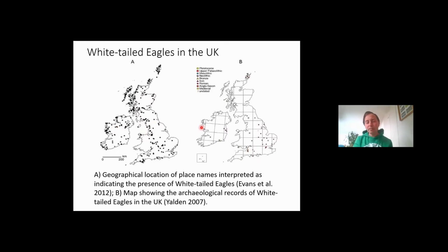But place names are maybe a little bit, you know, maybe they were there, maybe they weren't. But if you move on to the map on the right, you can see these are all the archaeological finds for white-tailed eagles. And again, that distribution, certainly in England, is quite wide. So we can be pretty confident that these birds were present in England and across the UK in good numbers.